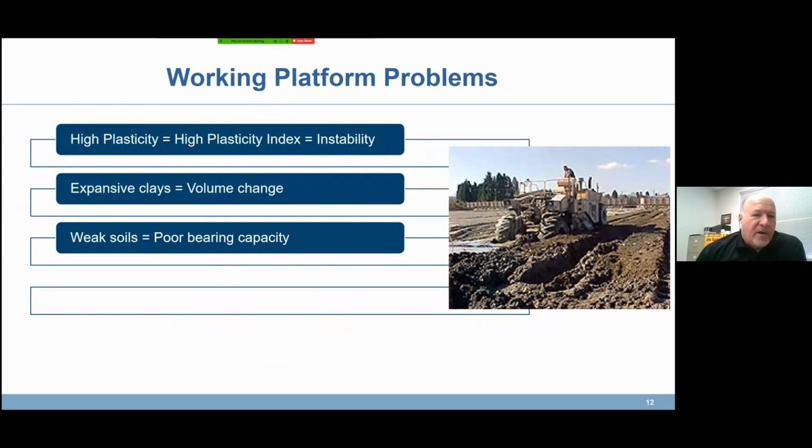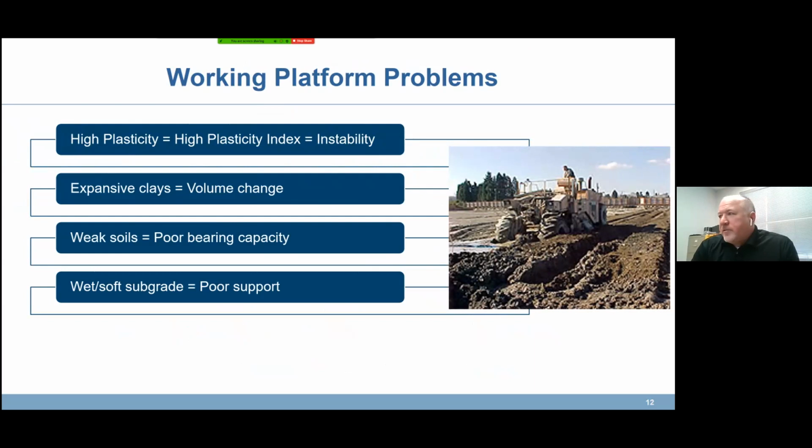So if you think about different problems with the working platform or subgrades, everyone's probably seen situations or been involved with a project where you just can't get compaction, or you're losing equipment in the mud. And that has to do with that plasticity index. If you have that high PI, you're going to have variation with even just a little volume change. A little moisture addition to that soil can create some havoc on your subgrade performance. So just a list there: expansive clays, weak soils, poor support.